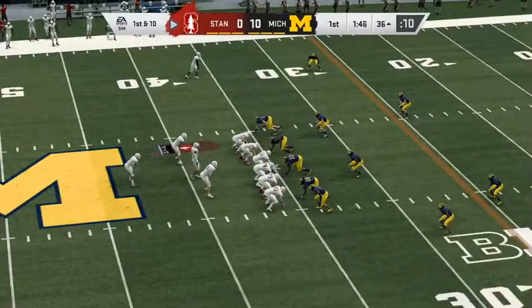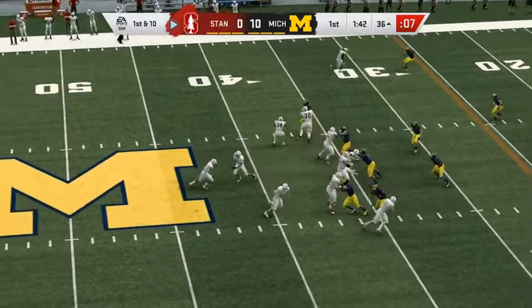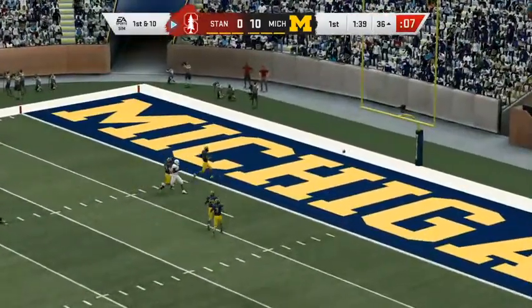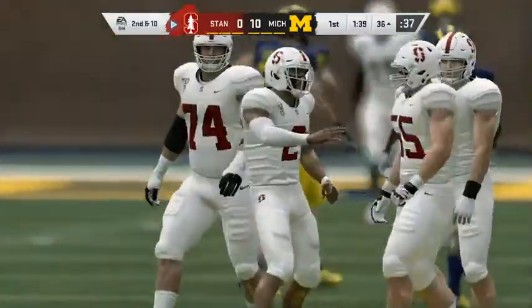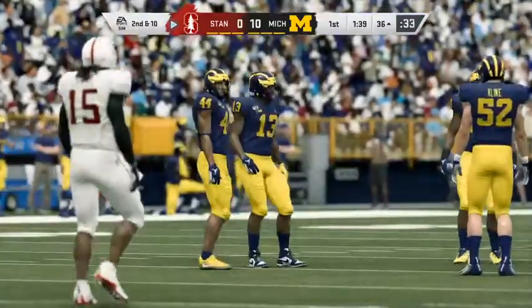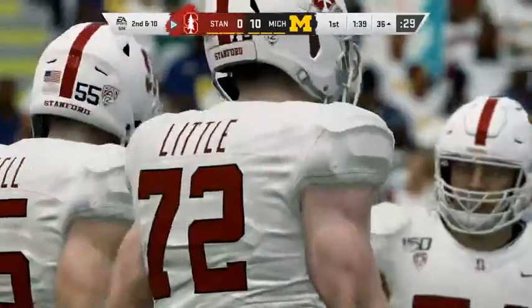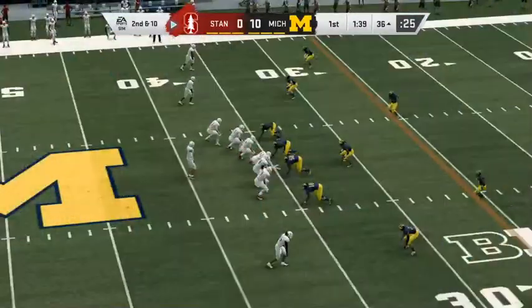Back-to-back good plays have them on the move on first down. They'll look to throw. Try to lay one up deep. And that will be incomplete. Would have been a big hitter if they had connected. Instead, it's second down. Tremendous field position there and a perfect time to do exactly what they did. Take a shot at the end zone. And they went for the big play, just unable to complete it.